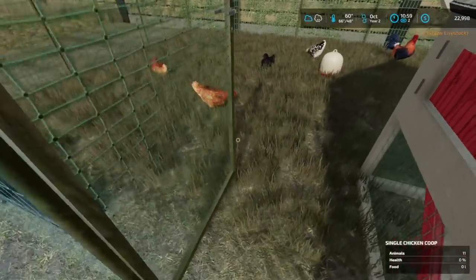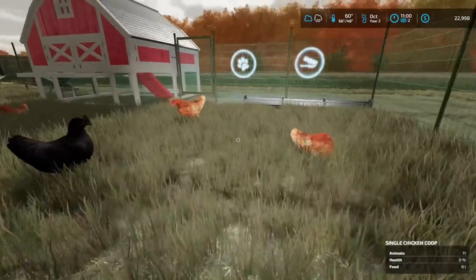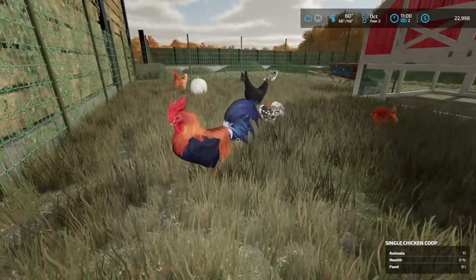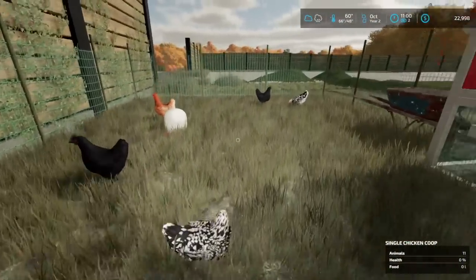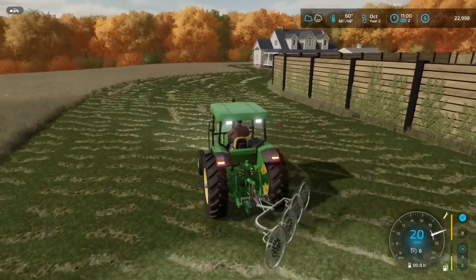All right, we've got all of our chickens turned out there. We just need to get them their feed now. But as you can see, we did go with fully grown chickens, so we can start making money right away. We got one rooster in here as well, but I'm sure our little buddies are hungry, so let's go figure out how to get them some of this chicken feed, shall we?